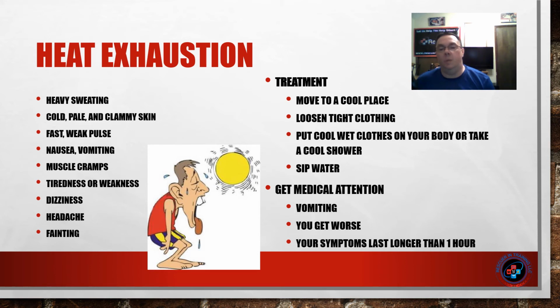We can again put cool wet rags on the body, or a cool shower. Again, we don't want to drop this body temperature drastically, but we still want to get you cooled off and make you feel a little bit better. If we have to, we could spray down the clothing that you have on with some water. But remember, if that water sits there on that body, then it's going to become hot. And we don't want that, because that's, again, going to add to your problems.